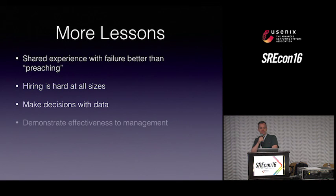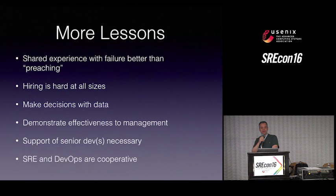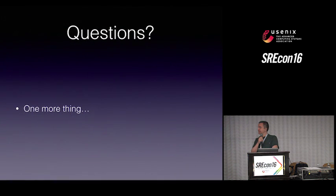Then I will skip through a lot of this. Hiring is hard. It's always hard, even at scale. And then lastly, SRE and DevOps are cooperative terms. They are not mutually exclusive. I do get that question a lot. And then one more thing.